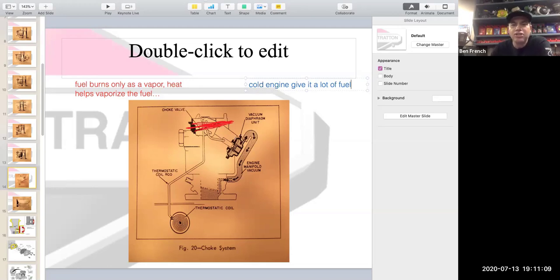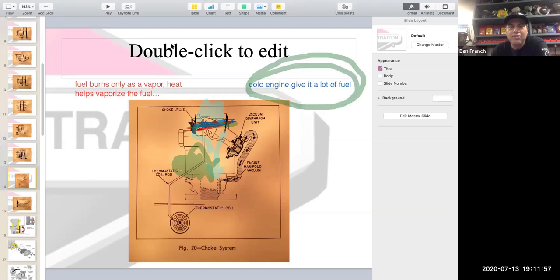That's how we compensate. So the choke valve, what it does is it pinches off the airflow here. It closes the top of the carburetor, effectively pinching off the airflow so that now air has a much harder time trying to get into the engine and only a little bit of air gets through. That also causes a lot more fuel to be drawn out of the float bowl and discharged out of your idle circuits, out of your main metering circuits. And so by pinching off the airflow, guess what? We're giving it a lot of fuel, or we're making it run a lot richer.